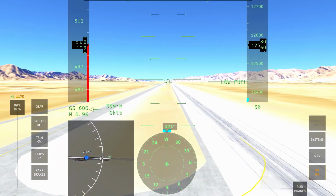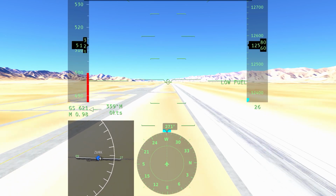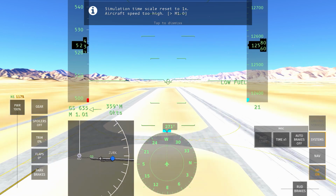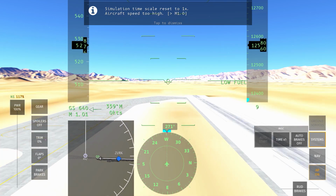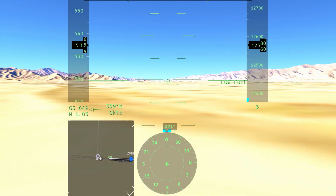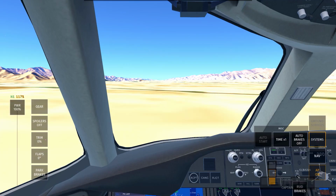So we're currently at 500 knots, which is all right, nowhere near what we need, but we are still seeing that speed increase. And what I can actually do is times 5 this. Okay, so apparently we're greater than Mach 1. We're at Mach 1.02 right now, which is impressive. So we're going to keep on increasing this.